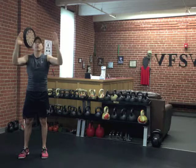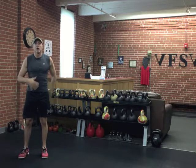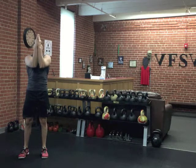And again, look up a little bit towards the ceiling. And as you do this, your whole extensor mechanism is working behind you. That erector spinae group, your glutes, your quads, your hams are contracting, your abs are staying tight.